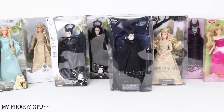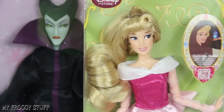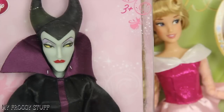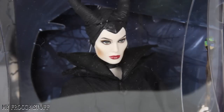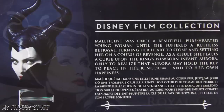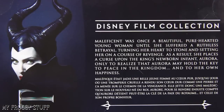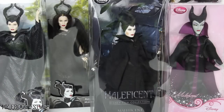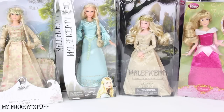This is our Maleficent collection. With Disney's new spin on the classic film Sleeping Beauty, Maleficent has taken center stage with a whole new look and live-action movie featuring Angelina Jolie, where she plays a woman with a heart of stone. Currently in the doll world, there are several different versions of Maleficent and her co-star Aurora.